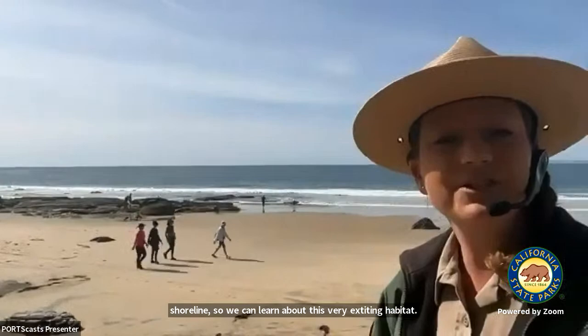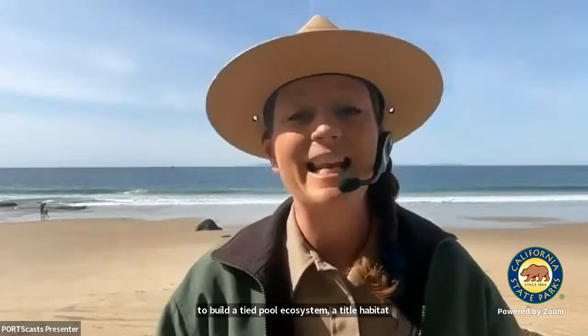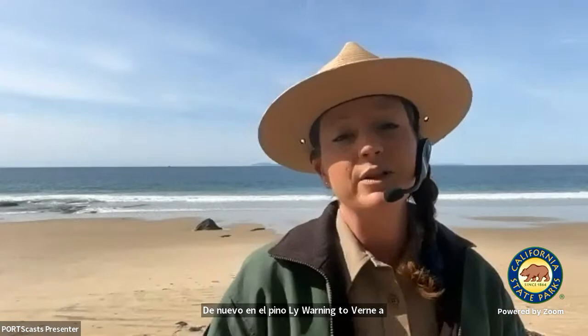So today we're going to be learning, what does it take to build a tide pool ecosystem, a tide pool habitat? Then we'll take an up-close look at some of the fascinating adaptations that tide pool animals use to survive in their environment. And finally, we're going to learn how we can all help protect our tide pools by following the rules that we have here in our Marine Protected Area, or MPA.